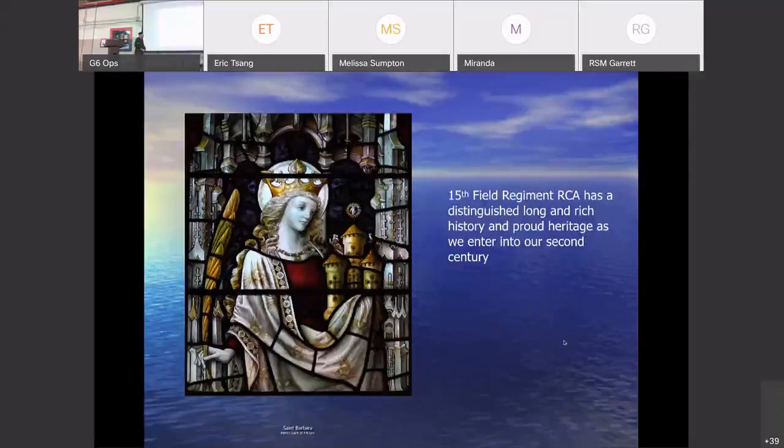15th Field Artillery Regiment has a distinguished, long and rich history and proud heritage as we enter into our second century. St. Barbara, I should have probably put St. Cecilia here for the band, but St. Barbara is the patron saint of the artillery, miners, engineers, and grenadiers. Anyone who works with explosives.